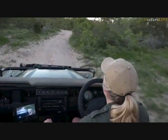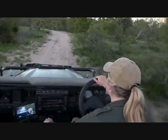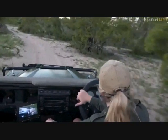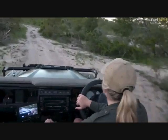David, you were wondering if it was a hawk eagle. Good guess, but no, unfortunately it's not a hawk eagle. We'll let some more come through. You should be very familiar with this bird. We see them quite often.